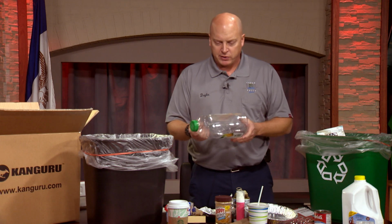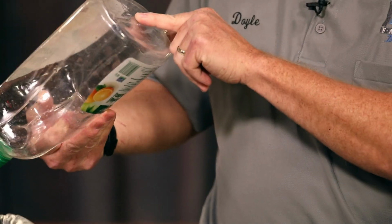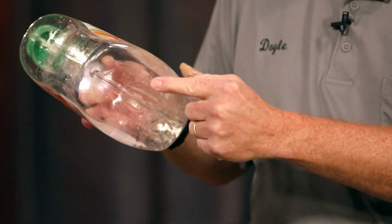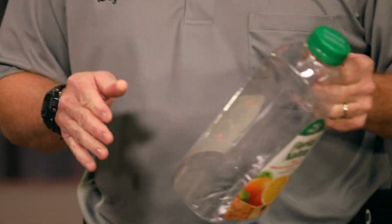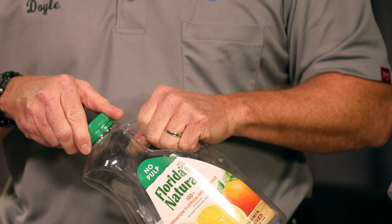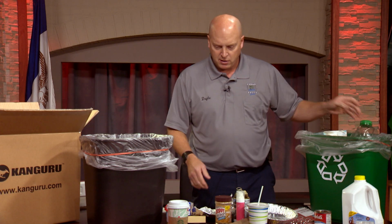We have some plastic recycling here. On the bottom you'll notice the recycling logo and the number that's in there. This is a number 7 recycling here. This will go in the recycling stream as well. You can leave the lid on. We do ask that you rinse the containers out because that makes it a lot easier on the other part of the process when they recycle these.